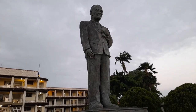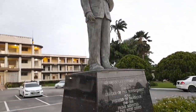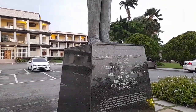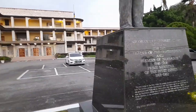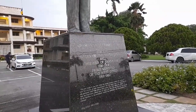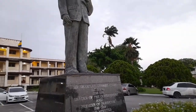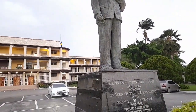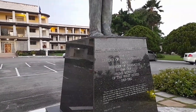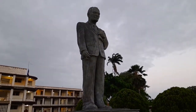So the statue was unveiled on National Heroes Day, and the statue was carved by local sculptor Karl Broodhagen, who was a Guyanese-born Barbadian sculptor. And he also sculpted the Bussa statue, the Emancipation statue, which is the one up at Sky Mall by the roundabout, the Bussa roundabout. Karl Broodhagen sculpted that one as well as this one.